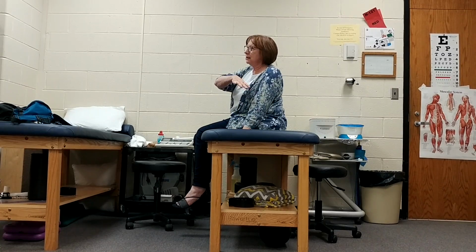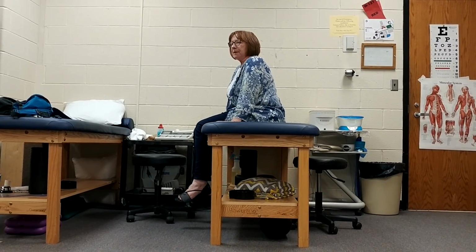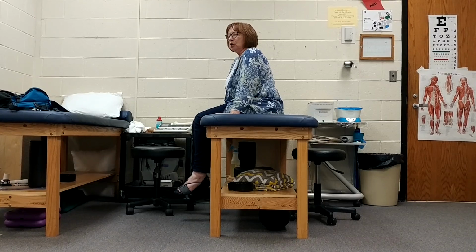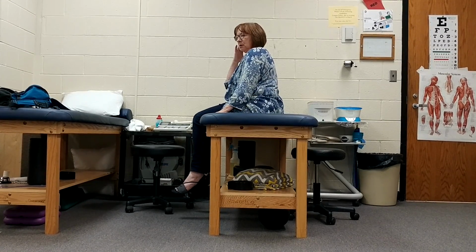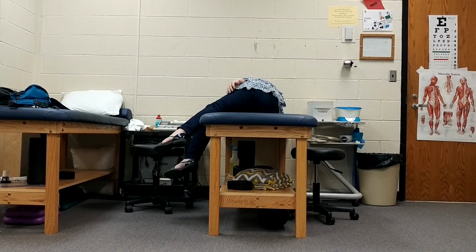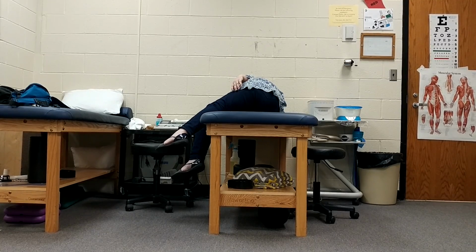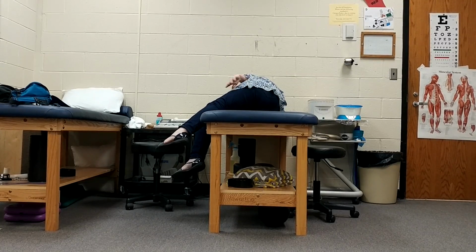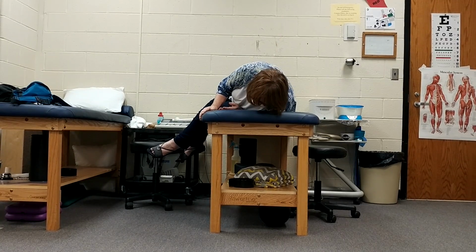I don't know, doing a 180 and being slammed into a mat doesn't seem like it would be that much better. But with the canalith repositioning, you would turn the head to the opposite side of where the problem is, and then go down and hold that for a minute to 2 minutes. And then you go 180 all the way to the other side with your head down.